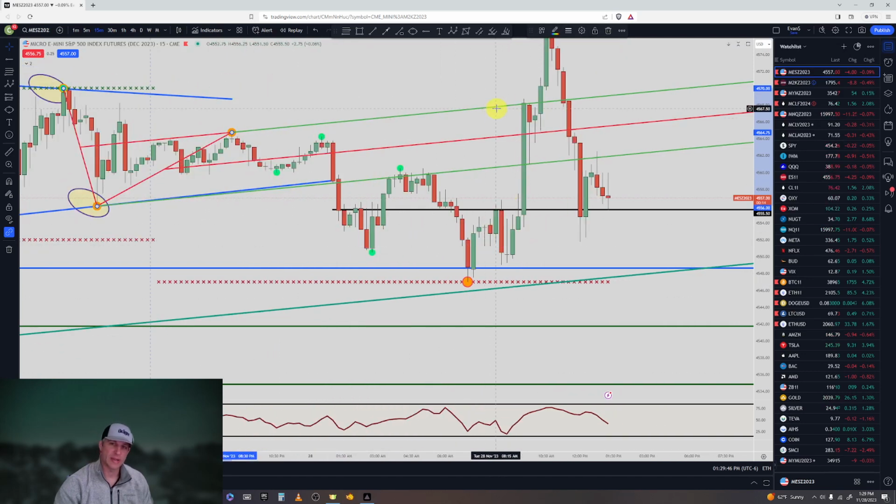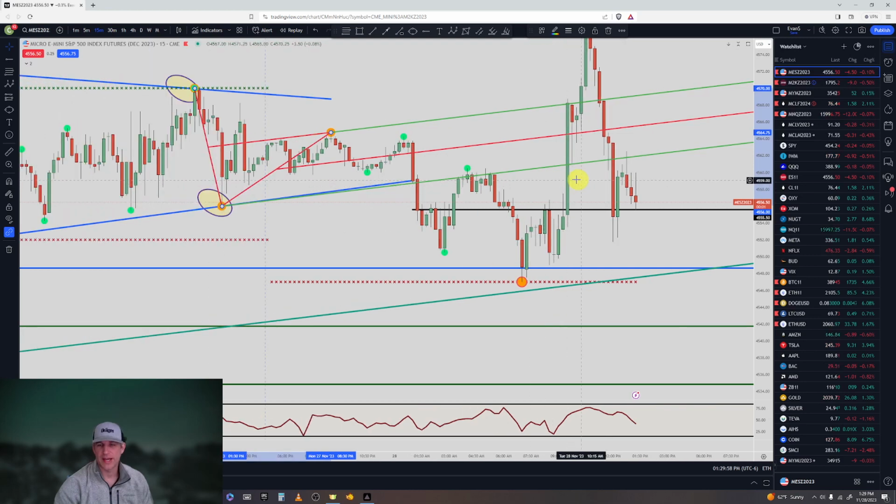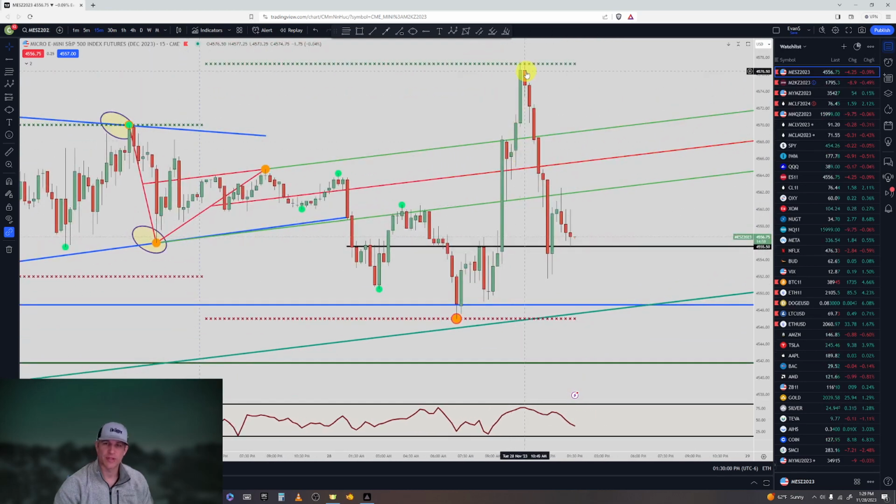But then look what happens. It came back up and hit the other side of it right there. So once it hits the other side, the safe play would have had your exit somewhere right around here. Obviously, that didn't happen. Look what happens. It goes off the other way. So you're thinking, oh man, this is screwed now.